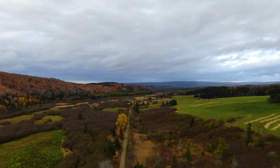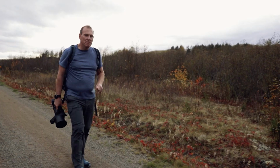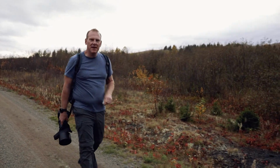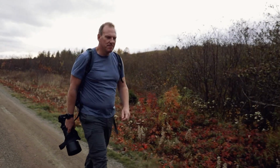I'm making my way along the Celtic Shores Trail in southwestern Cape Breton. It's along an old rail line that was abandoned, but the route still remains. About 12 years ago, in 2008, 5 sections of the trail were opened under the Trans-Canada and Appalachian Trails banners.